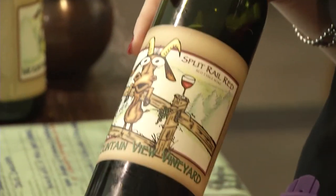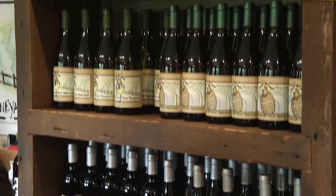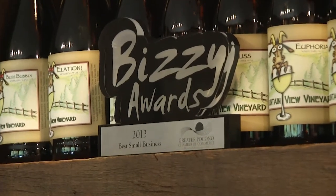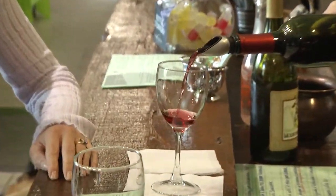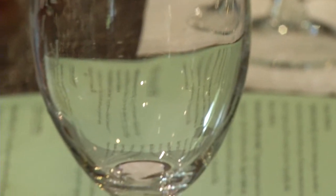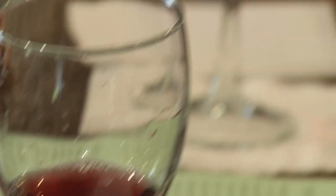So now we're going to sample Split Rail Red. We consider this our signature wine because it's where we got our start, our very first planting on the Split Rail fence. This is a blend of four grapes that we grow here. It's the Chambourcin, the top red grape in this region, blended with Frontenac and Foch. And Cynthiana, that's the fourth grape, which is native to the Virginia region that we also grow here.